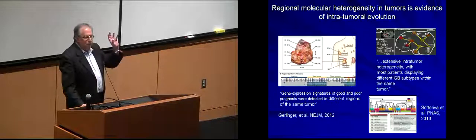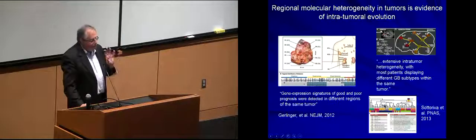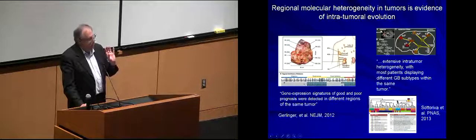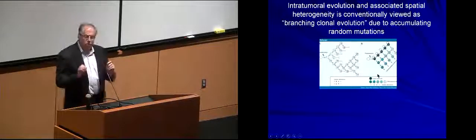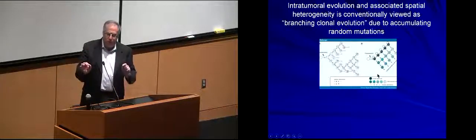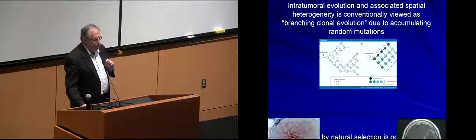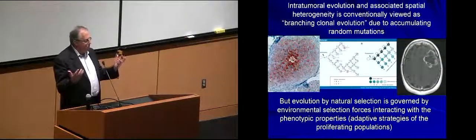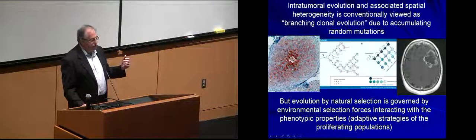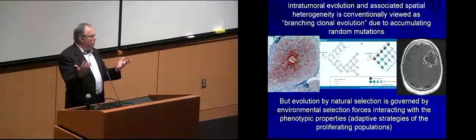Now, this is generally thought to be evidence of intratumoral evolution. But again, the classic mechanism is thought to just be accumulating mutations, hence these kinds of diagrams, so that it's entirely mutation-driven. And I would argue that that's really not a Darwinian approach, because remember that the spatial selection forces of tumors are different. I showed you that in this ductal carcinoma in situ. Here's a GBM. Just look at the heterogeneity of blood flow.